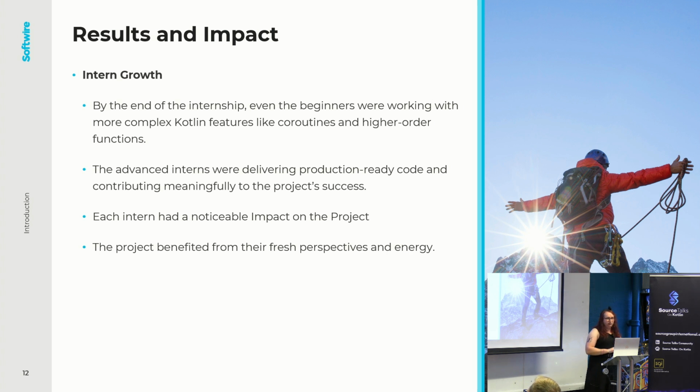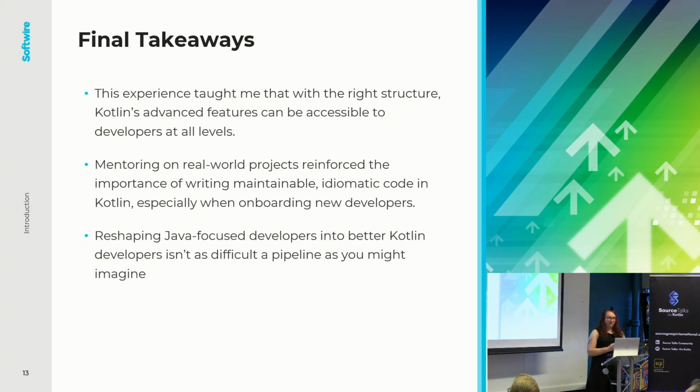Again, they were new to the language, new to professional software development, and a language such as Kotlin, which was so easy for them to just pick up, let them focus on contributing rather than just struggling to write code, and that really helped. So my final takeaways from this were that with the right structure, Kotlin's advanced features can be accessible to developers at any level. I truly mean that. One of our interns really just did not know how code works, and by the end of it was an absolute gem.